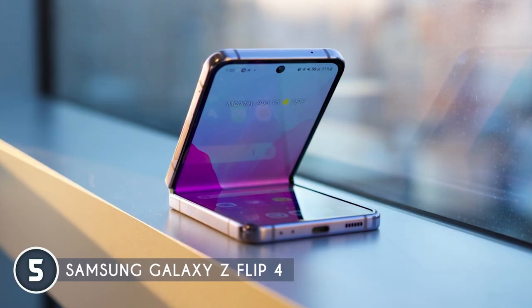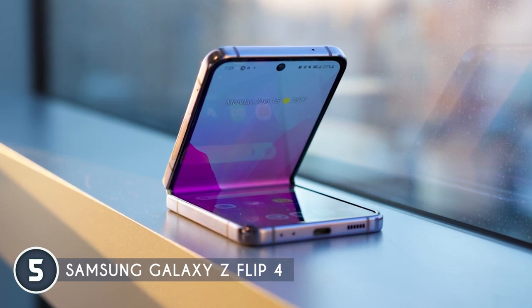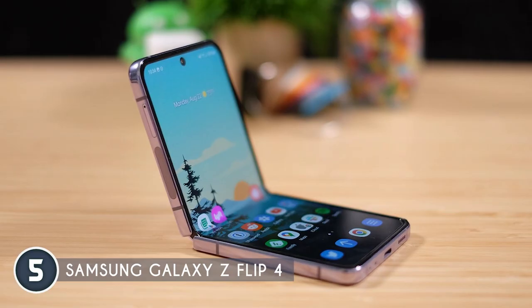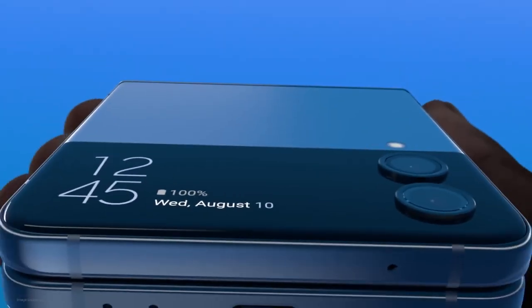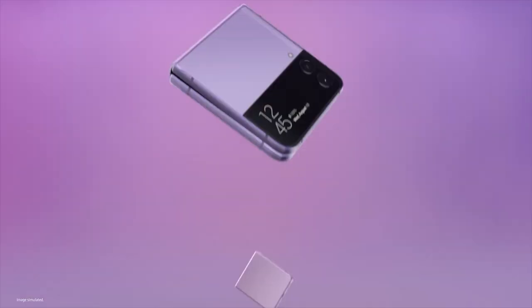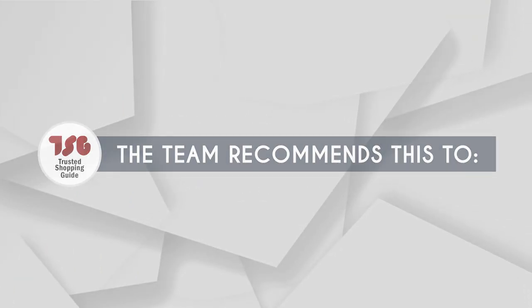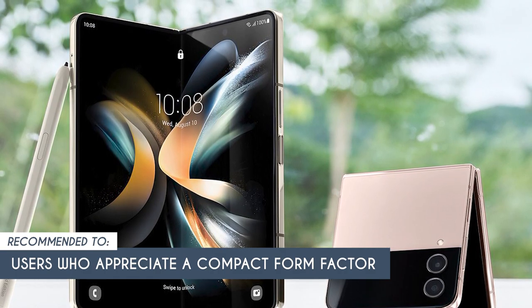Powered by a lightning-fast processor, this phone keeps up with your fast-paced lifestyle and delivers seamless performance. Plus, the vibrant display brings your content to life with vibrant colors and crisp details. But before you make your purchase, you should know that the availability of compatible accessories and cases might be limited compared to more popular phone models. The Trusted Shopping Guy team recommends this for users who appreciate a compact form factor without sacrificing screen size when needed.